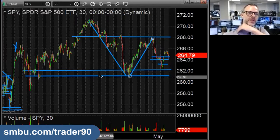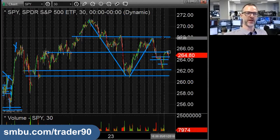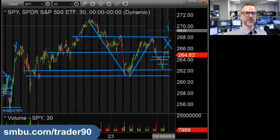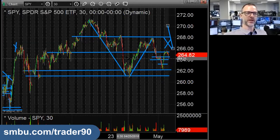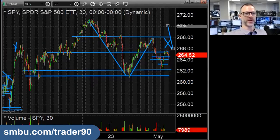I still think if we can spend some time probably above this 265 area, between 265, 268, or even between 265, 270, maybe like another week, could give us the energy to break through here. But so far, fade has been the trade.